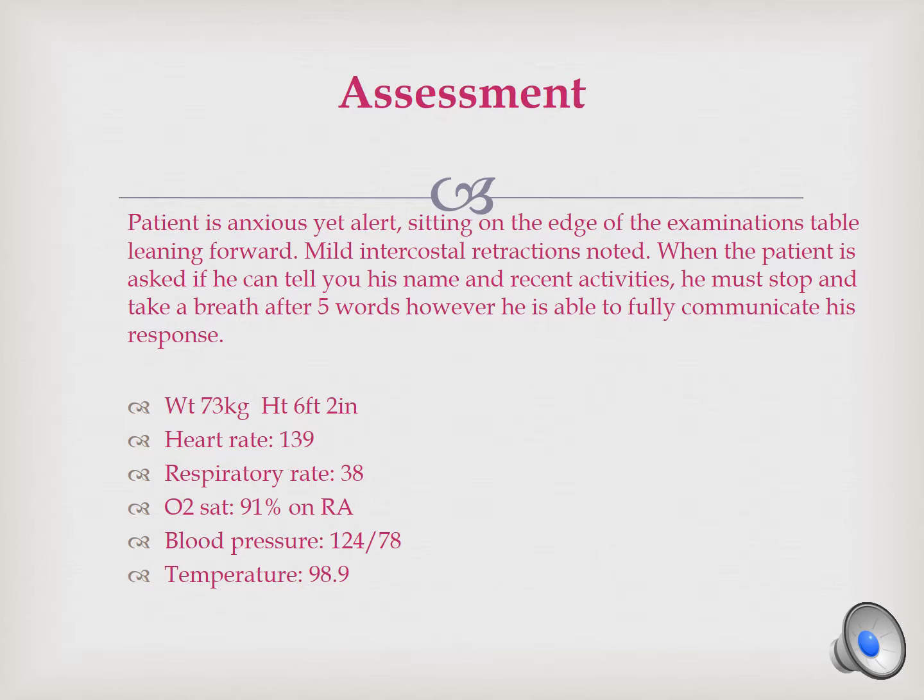During assessment, you notice the patient is anxious yet alert. He's sitting on the edge of the examination table, leaning a bit forward. Mild intercostal retractions are noted. When the patient is asked if he can tell you his name and recent activities, he must stop and take a breath after 5 words. However, he is able to fully communicate his response.